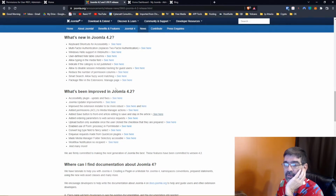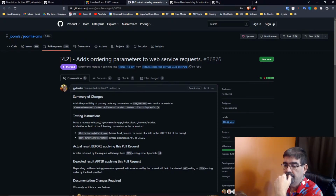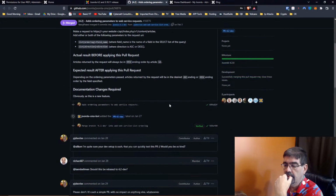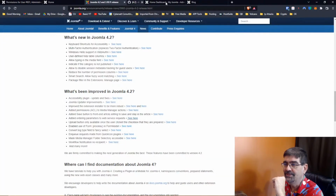All right, so let's close that, and let's stick to the new here. Let's keep going through this list. Added ordering parameters to web service requests. This one I'm going to be reading because I don't do anything with web services. It's powerful though, but it adds the possibility of passing ordering parameters to COM content web service requests. I don't know much about web services, but if you do, and you've wished that you could order parameters that are sent to them, then you will like Joomla 4.2.